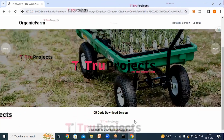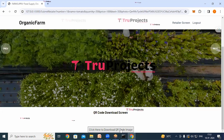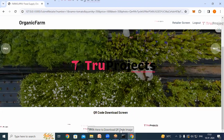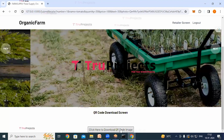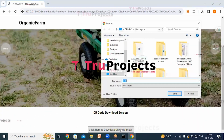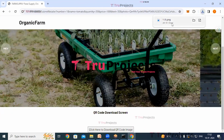So here we can see a QR code is generated. So by clicking on this link, we can download it. So it contains product details for customer visibility and verification. I'm clicking on it. So we can see the QR code image has been downloaded.